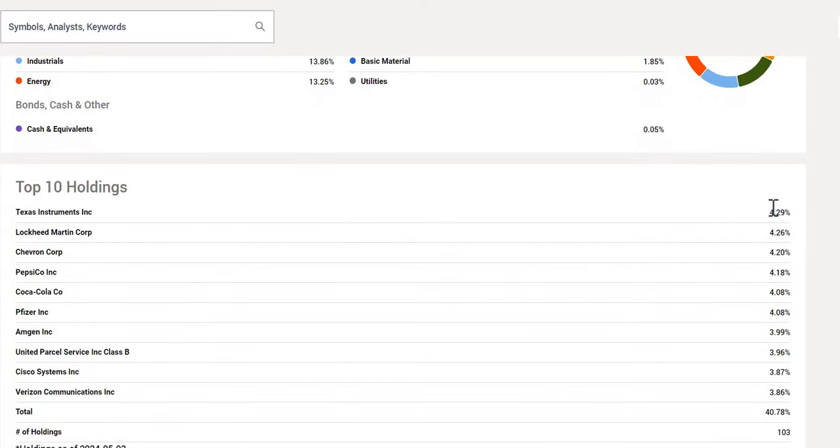In terms of their top 10 holdings, well, we have Texas Instruments at 4.29, Lockheed Martin at 4.26, and Chevron Corporation at 4.2. As you will have noticed, in comparison to other ETFs, they are fairly equally weighted, as we can see the top 10 pretty much around that 4% level, and a lot of these do increase their dividend at a very, very fast rate.